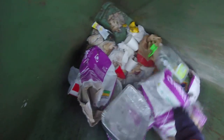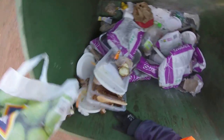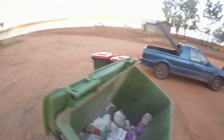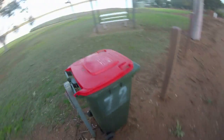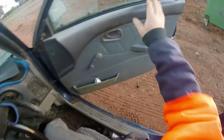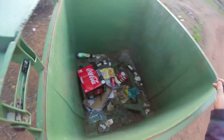Oh, there goes the meeshie. I'm not going to harm the old meeshie. He can have a feed. Nope, nothing else in there. Alright, on to the next. Wonder if there's any in this one. Yes, he is. No, not today. On to the next one. Alright, what have we got in here? Oh, I better pick that up. Oh, we got some bottles in here. I might just grab the grabber.